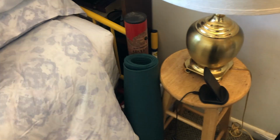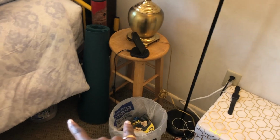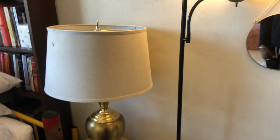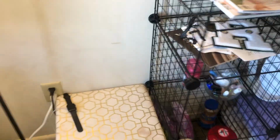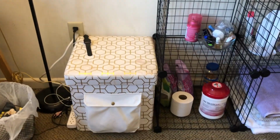So over here, I just have my yoga mat, which you guys have seen in my workouts, little trash can, my lamp. This box over here, I keep a ton of knickknacks in it. It's really helpful and holds a lot. We have this carpet that I got from Target, I believe.